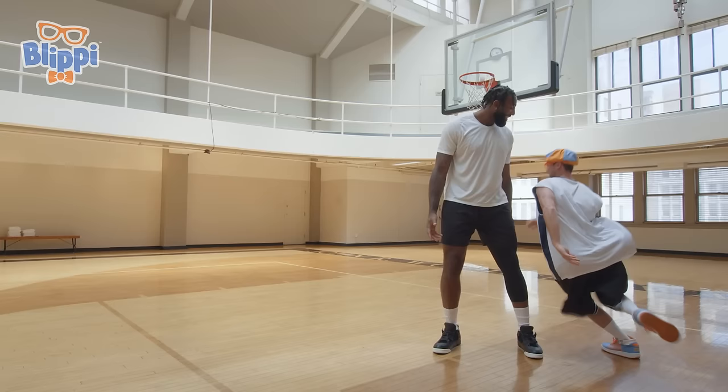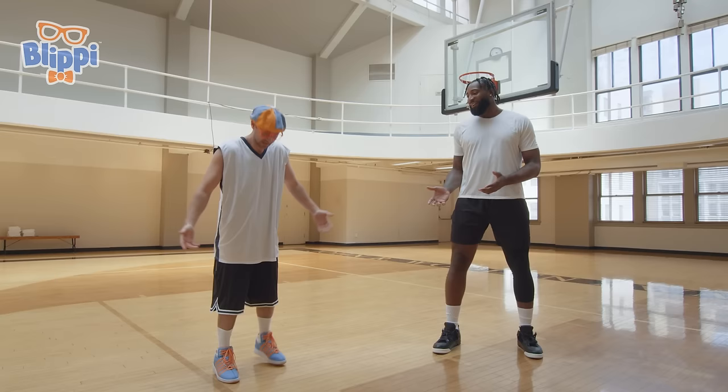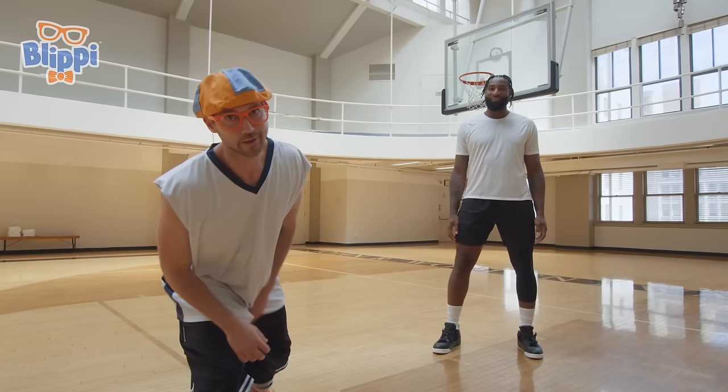Woo! All right. Well, not quite, Blippi. Those clothes are kind of big. What do you mean? Well, you don't want to trip over yourself, fall down, and hurt yourself. So you want to wear some clothes your size. Aw, yeah, you're probably right. They are a bit big, aren't they? Hmm. Oh, I have an idea.